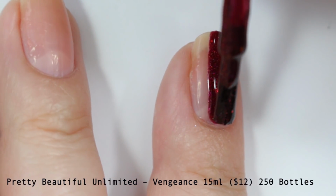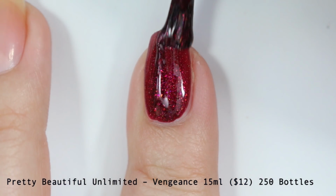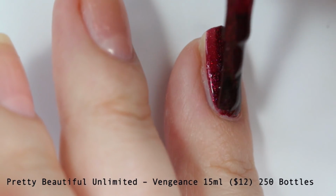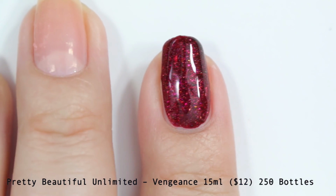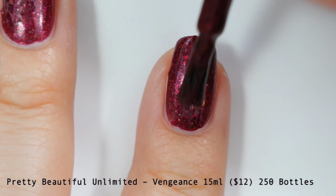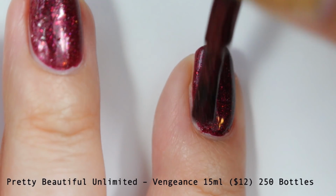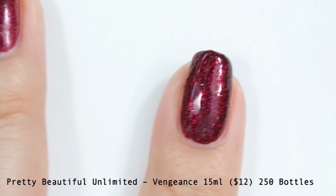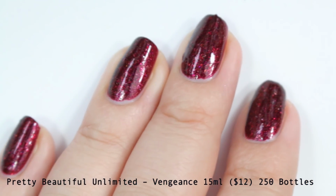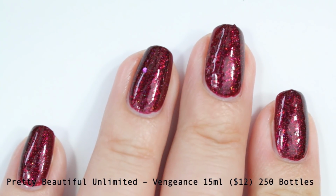It was pretty much opaque in 1 coat. However, I wanted to go in with a 2nd coat to see if it would intensify the color base, and obviously I wanted more flakies. While it did even out some of the color tone on some of my nails, on others it didn't do much at all. So this has the potential of being a 1 coat polish depending on how thickly you apply your layers. I did find that I wanted to put a nice smooth glossy finish on this to really make it look like what you see in the bottle, and it is absolutely stunning.